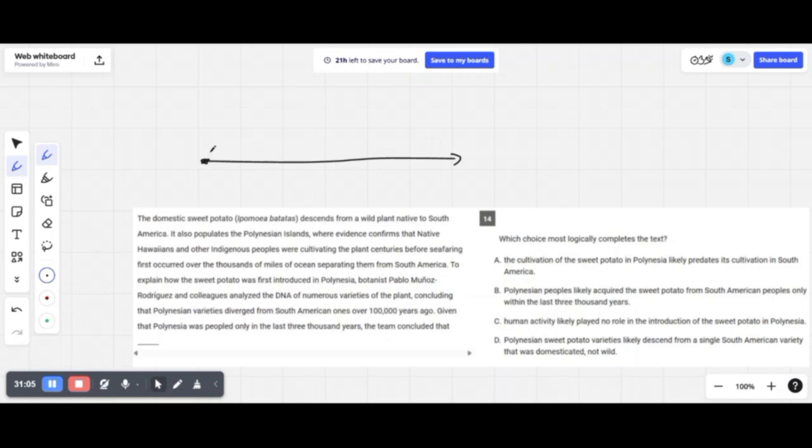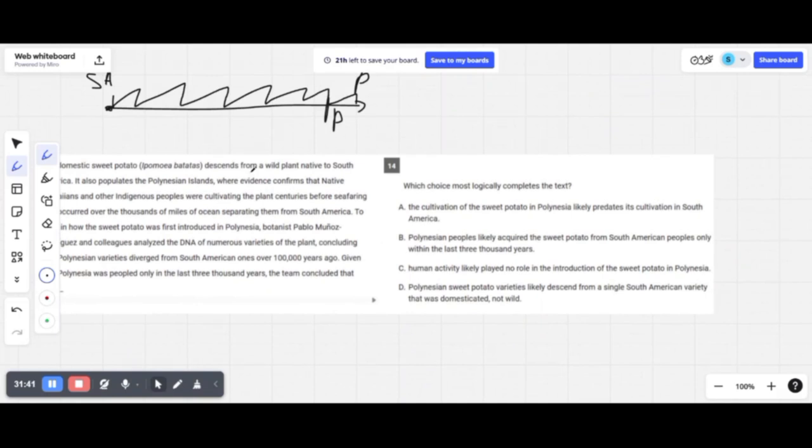So let's do it like this. There is a 100,000 years difference between the time when it originated in South America and when it indeed became native to Polynesia, let's put P. And we indeed know that it cannot be attributed to people because people started populating those islands only 3,000 years ago. So it descended somewhere right here, so there is no way people brought it to the Polynesian islands. Sure, let's look at the options.